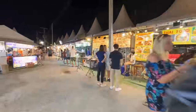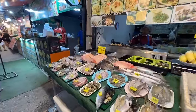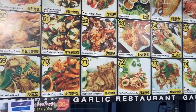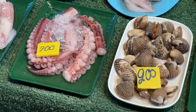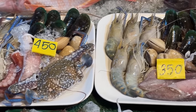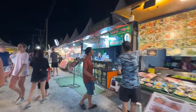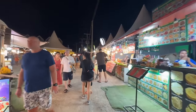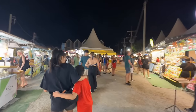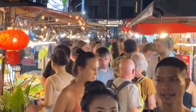About five rows of food shops here. All sorts of food, both Thai and international food, and lots of seafood. See what else we can find. Can we come back for that one? We shall see. There's a whole heap more similar shops along the side there. There are a lot of people here. It's a busy place and it's like this pretty much every night.